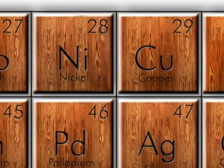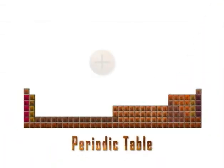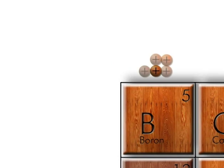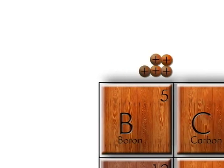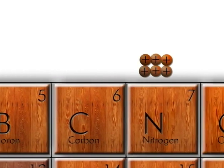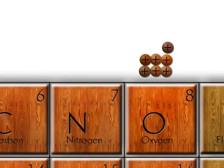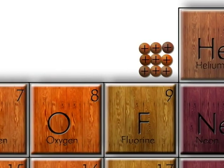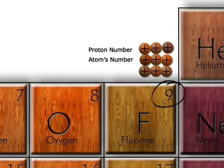What do we know about atoms so far? We know there are positively charged protons in the center, the nucleus, and as a proton is added, the positive charge is 1 greater and instantly changes into the next element on the chart. Amazing. Therefore, the positive proton count for any element must always remain the same. That proton count is known as the proton number, or the atom's number, the atomic number.